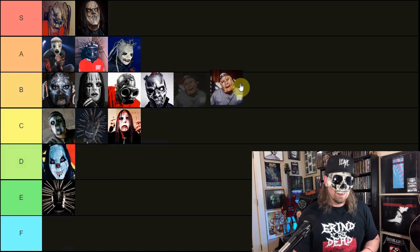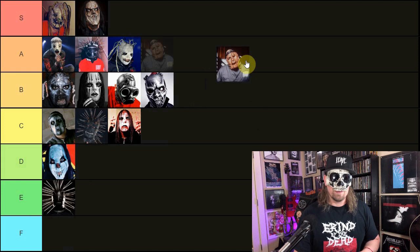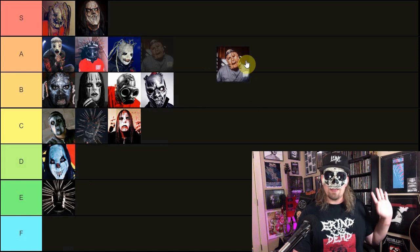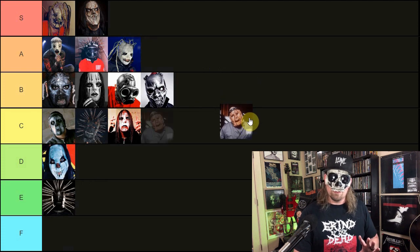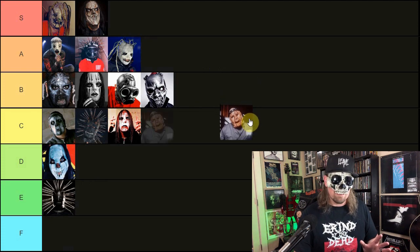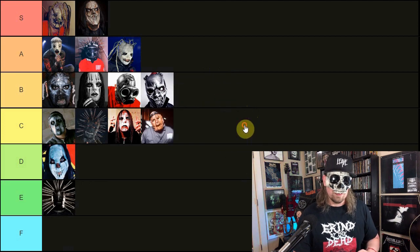Okay, the OG pig mask. Going straight up Leatherface, but of course with more pig. I thought it was really cool back then, but it does look kind of dated now looking at it. I mean, it's not the worst thing ever, but it is a little bit goofy. I'm thinking C tier for this one.